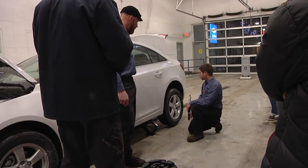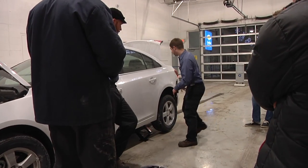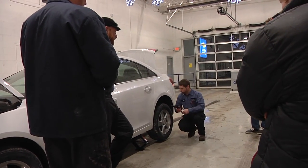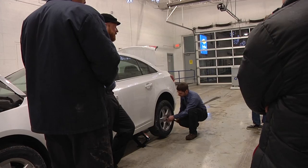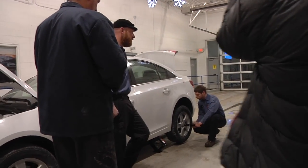Do you want to get it up just enough to where the tire will spin? That's pretty much it. You don't want to go any higher than that. And you can see if you tried to break those lug nuts loose, that tire would just spin in circles. You never break them loose. So that's why you just break your lug nuts loose while it's on the ground.